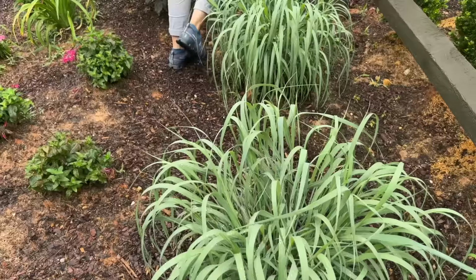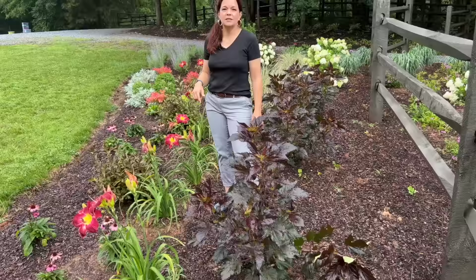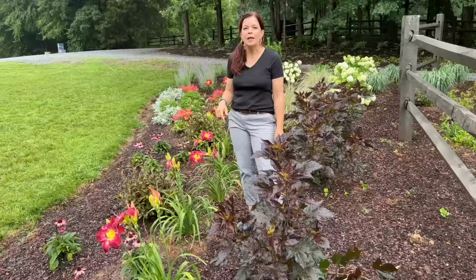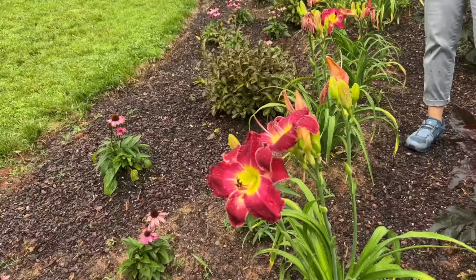And then look at this. This is a new daylily this year. My kids love the name of this: Blood, Sweat, and Tears. They're like, if that's not an appropriate name for a daylily or a garden plant, I don't know what is. Because sometimes in your garden, you give all three, right? You give that blood, sweat, and tears. Really nice kind of a raspberry color with that nice yellow center.